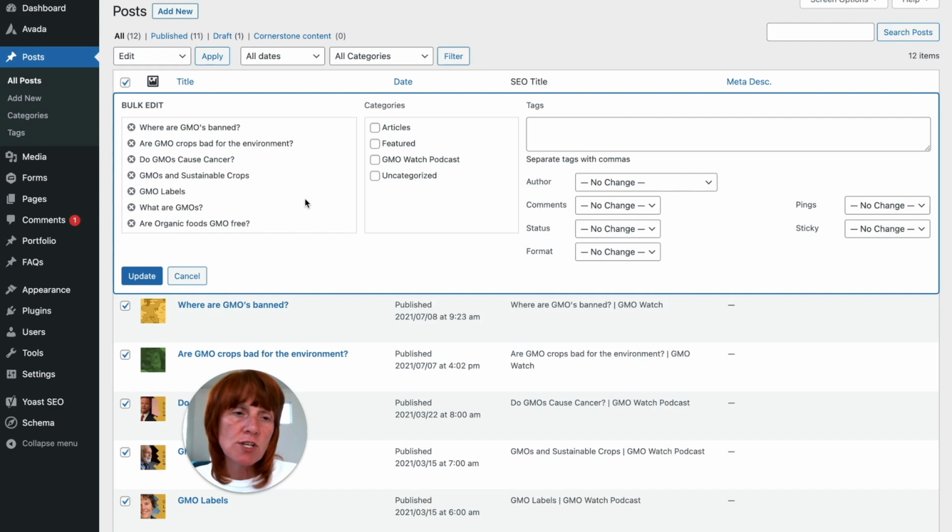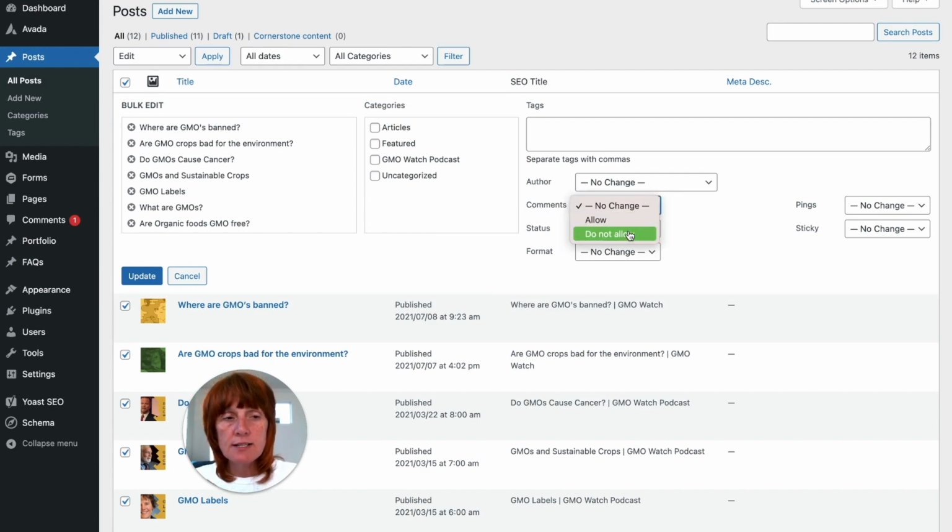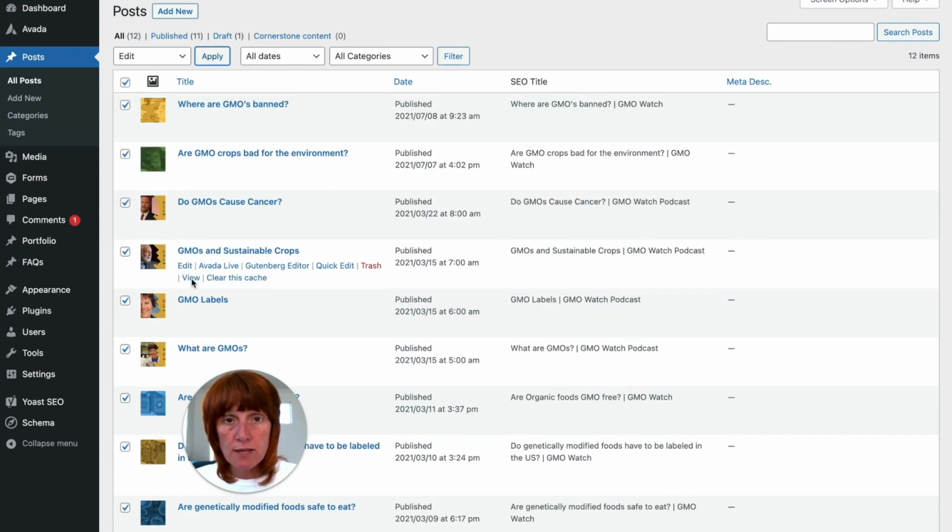And there are multiple changes here. But there are a limited number of changes you can make. And so any changes I try to make here will affect all of the posts that I've selected. So where we have over here comments, this is where I can select do not allow, and then I can click update, and that change will take place on all 12 of the posts that I've selected. So that's a bulk edit. You can also do that for adding category, if you're wanting to add a bunch of posts to one category. So I'm just going to click cancel because I don't want to make that bulk change.